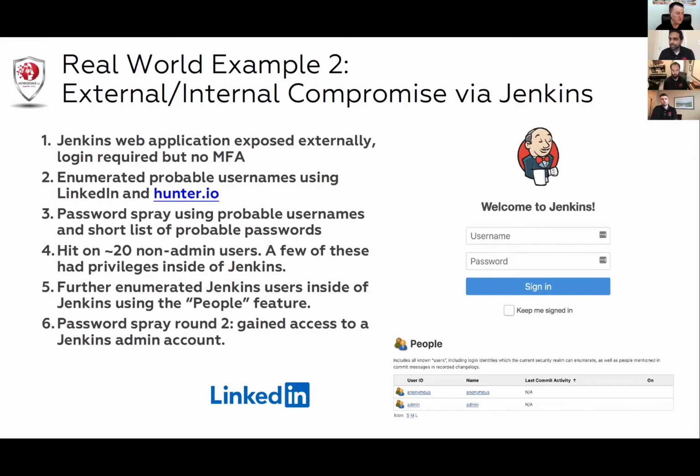So we took that list and we just repeated the password spray again. We had a better list because we knew it was coming from inside of Jenkins. We didn't password spray the same users again that we did before. We took the delta and we tried again with the new set of users. And this time we hit on another account that happened to be a Jenkins admin. Basically, starting with open source intelligence, we were able to get Jenkins admin access.